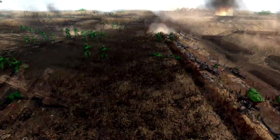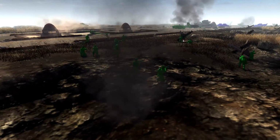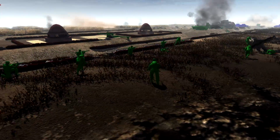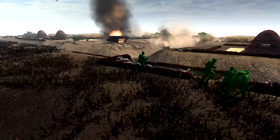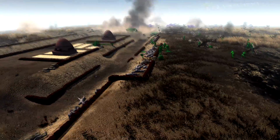I think the Greens have done it. The commandos have done it. And all of a sudden it was all quiet on the Western Front. I don't know if you heard that then, but it just went quiet for a moment there.